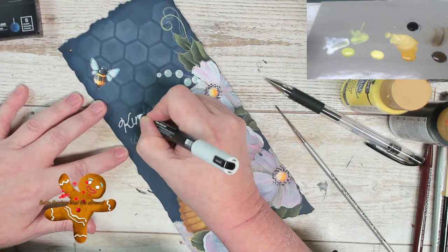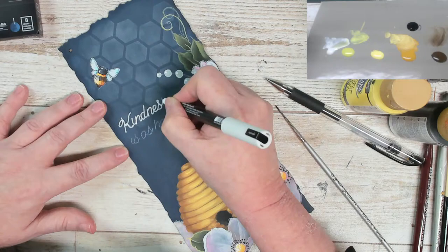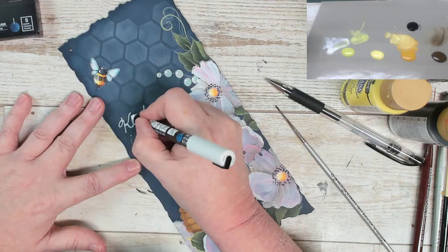They've just been so much fun. And the tips are really nice. They don't split, unlike a typical felt tip pen. I'm not sure what the tip of these is made out of, but they don't split. They work very, very nicely.